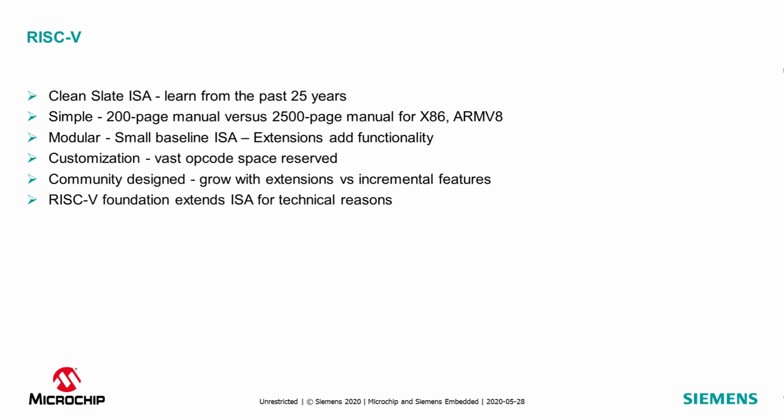Well, what is RISC-V? It's an instruction set architecture at its bare minimum, and it's clean slate. All right, so no baggage. It derived from academia, from Berkeley, and they were able to learn over the last 25 years what is a good instruction and what isn't a good instruction, right? And because they were able to start from scratch, there was no big customer or particular market segment pulling them in one direction or another. They were able to create something simple. A 200-page manual versus a 2,500-page manual is a good indicator of simplicity. And also, what architecture would you rather debug if you had to look at and try to find a corner case? I know what I would choose.